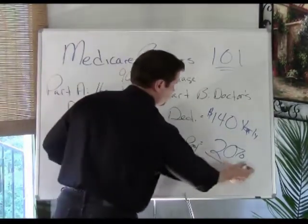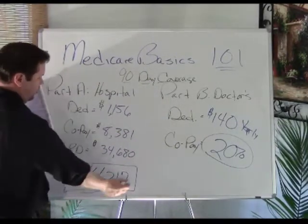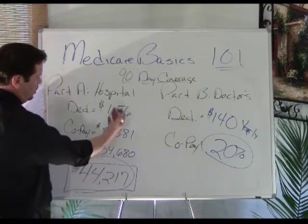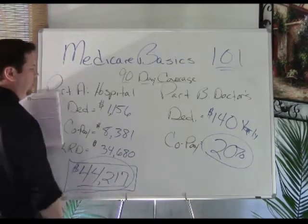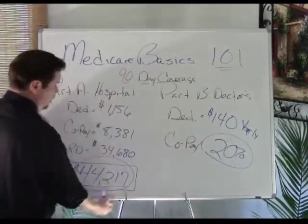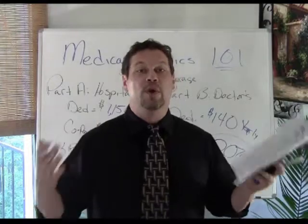So, that's where they get you, folks. We can put all this up on the board and I can make these numbers look so big, but that's not my point. My point is just to show you the realities of the situation. And if you were in the hospital for 5 months under Medicare Part A, you could be owing that much money. But folks, on this side, this 20% is so much bigger than this because you can be in the hospital, forget 5 months, you could be in for a week.